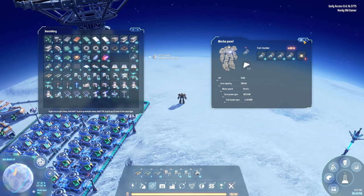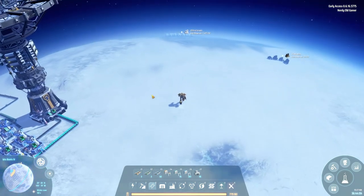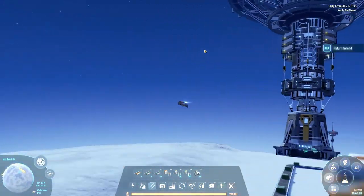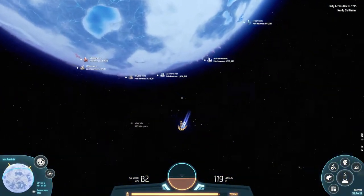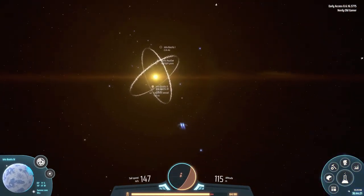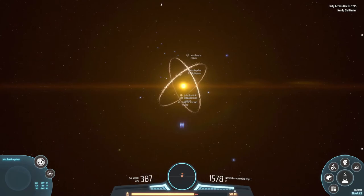Okay. Let's just fill up on some fuel. And we'll head back to our home planet. If I can find the sun. Where is the sun? Should be here somewhere. There's the sun. And we have Iota Bootis 3 here. Alright. So I'll be back once we're home.